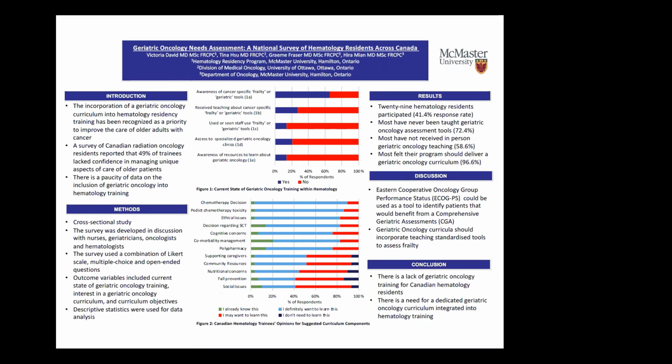So I'm one of the hematology residents, and I'll be presenting my project, Geriatric Oncology Needs Assessment, which is a national survey of hematology residents across Canada. The background is, with our aging population in Canada, the incorporation of a geriatric oncology curriculum into hematology and oncology residency training has been recognized as a priority to improve the care of older adults with cancer. In fact, a recent survey of Canadian oncology residents reported that 49% of trainees lack confidence in managing unique aspects of care that are specific to older patients.